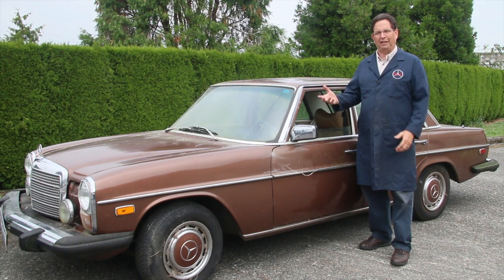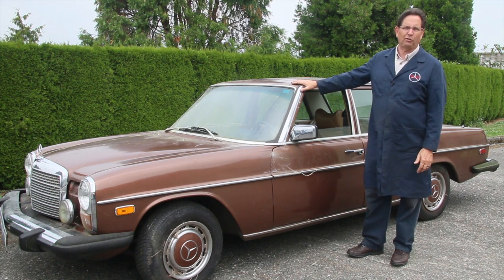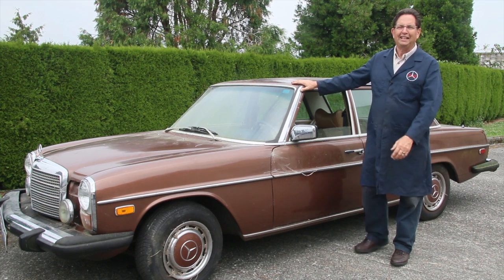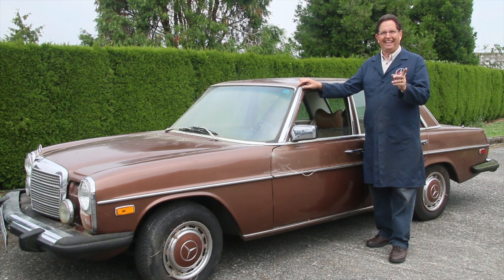We pulled into this place, we were looking at another Mercedes. The owner said, if you can get this car started for me, I'll give you this Yamaha motor scooter. So I want to take you back now, and let me share with you the story of finding and purchasing this car right here.